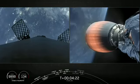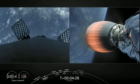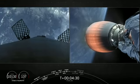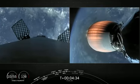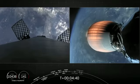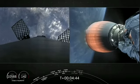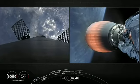And once we get to the top of the Earth's atmosphere, we'll ignite three of the nine Merlin engines for entry burn. That'll help slow down the first stage as it re-enters the upper parts of the Earth's atmosphere. And the second of those burns will actually happen much closer to touchdown on the drone ship. That's the landing burn, where we will ignite just a single Merlin engine at the center of the set of nine. And that'll slow down the vehicle rapidly before hopefully a soft touchdown on our drone ship.